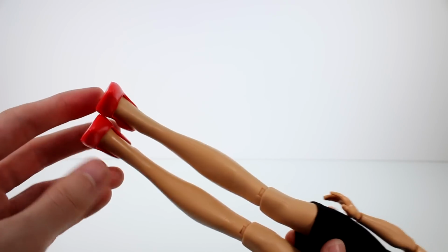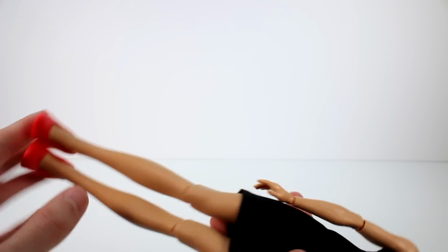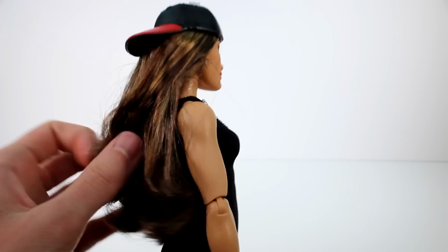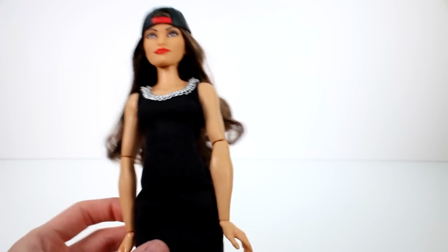She also has red heels, exactly the same as the black heels, but just in red. She's looking super cool. I love it. Oh my goodness. She's probably one of my favorites in terms of hair for sure.